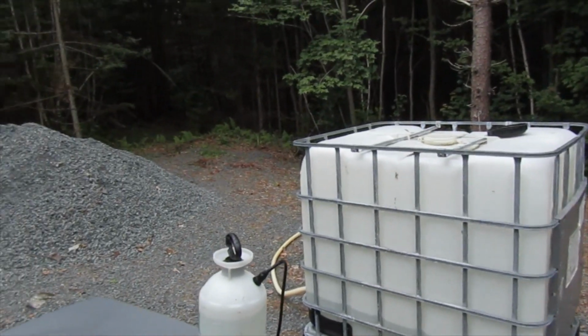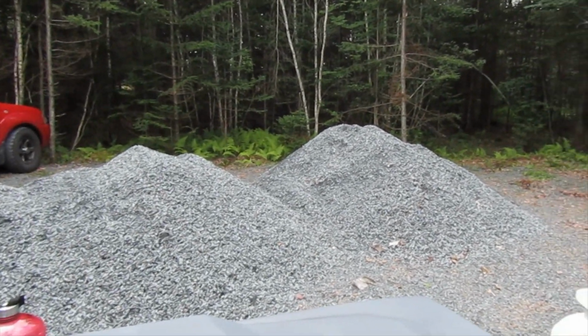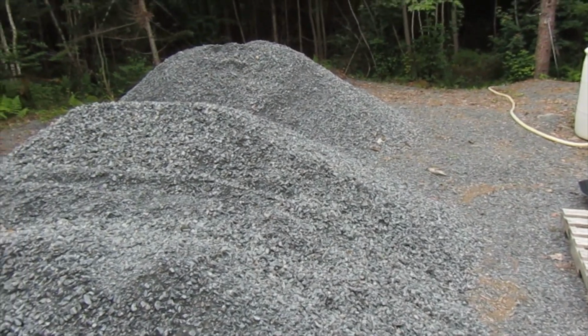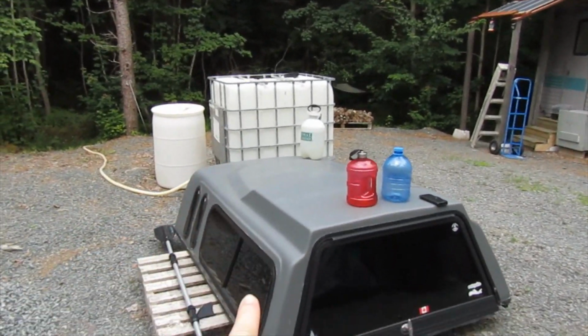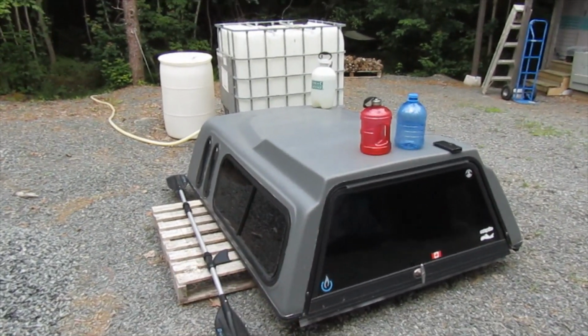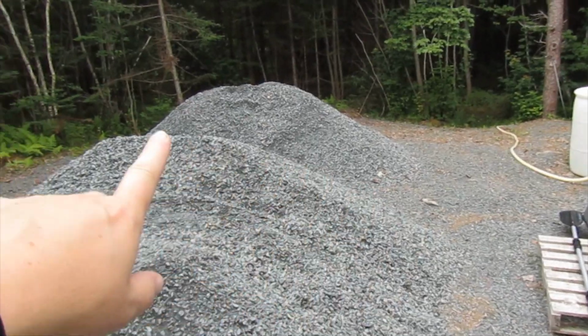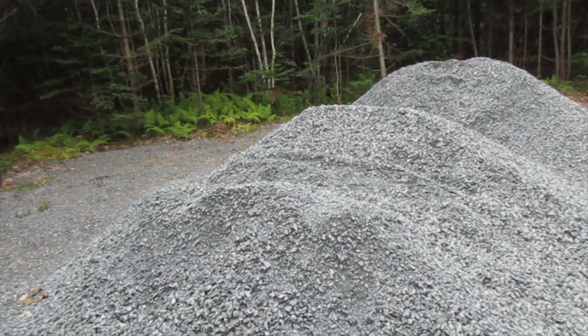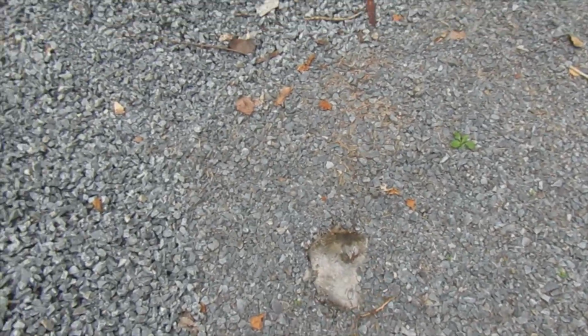And if you look this way, yes, I finally got some more gravel. Got 2 loads, so hopefully after tomorrow that thing will be gone. That's easy enough to get, just throw it on the back of the truck. Yeah, and then finally this space here can be leveled out, and hopefully all these stumps that are sticking out all over the place can get covered up.